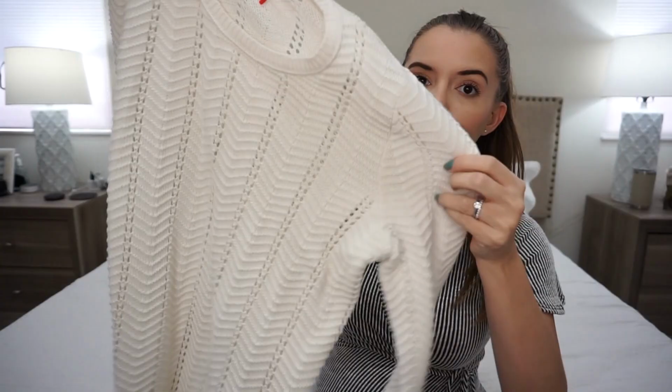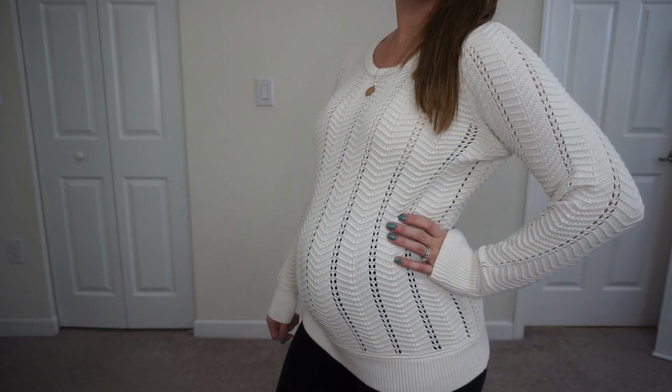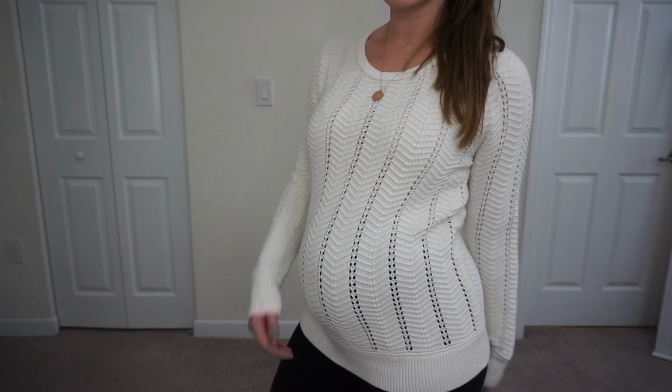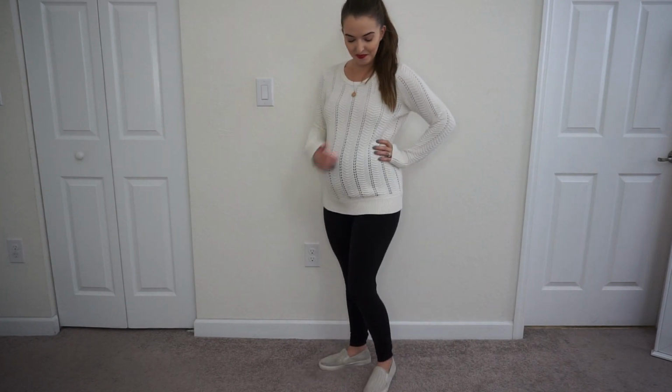I also found this really pretty Ann Taylor Loft sweater. It's got like this chevron print on it, kind of. It's got like holes in it, but it's a really pretty whitish cream sweater. And similar to that other sweater, I can wear this with leggings, I can wear it with jeans. I think that there are a million different ways that I can wear this.